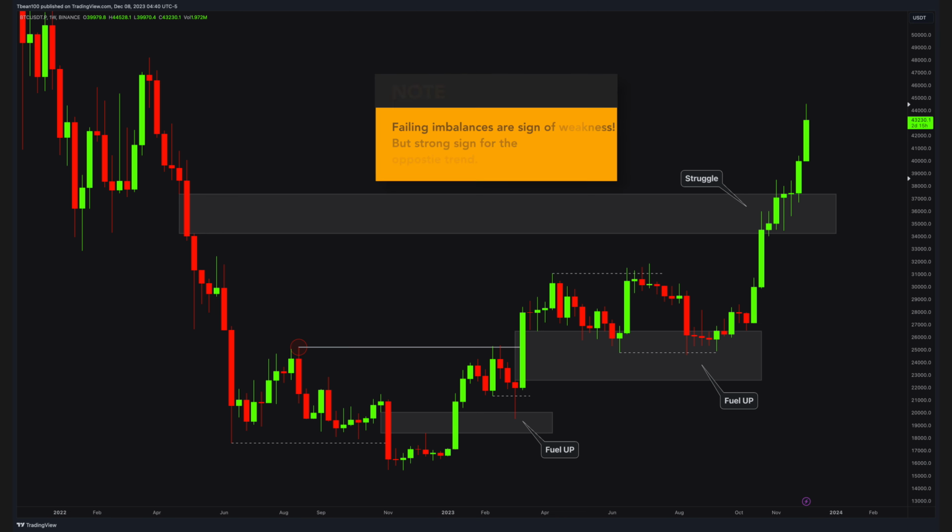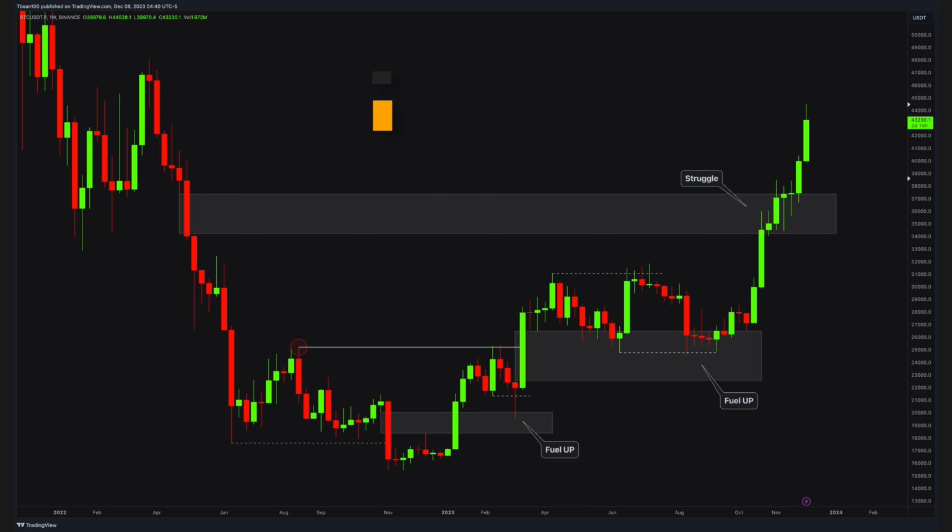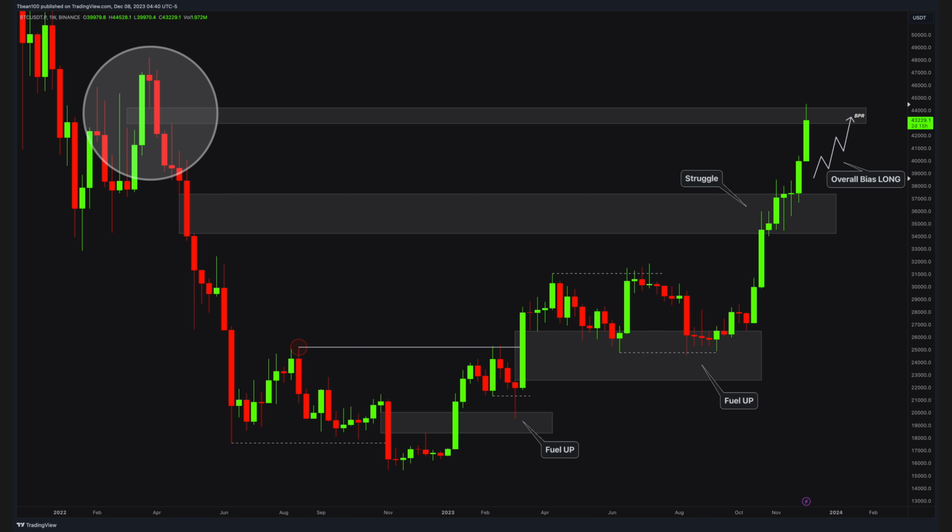So these failed imbalances become a support area later on. Remember, if an imbalance fails, it means that the opposite trend is getting stronger. Now, this is the fun part. Where was the next location, our next target on the price? Yes, it was this BPR area. This is why my main bias was bullish towards this imbalance during the week.